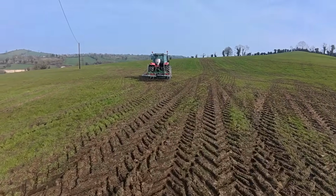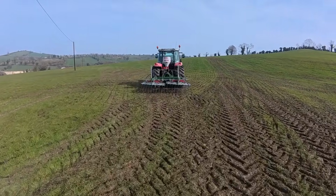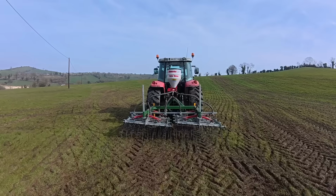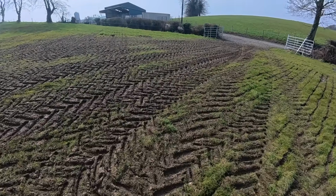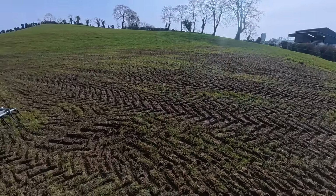But now the ground is dry, I have the harrower on here, and I have half a bag of grass seed, the pneumatic sower, and I'm going to actually run it across this area here. Just give it a really quick one run, seed in the ground, job done.